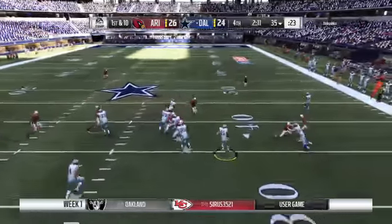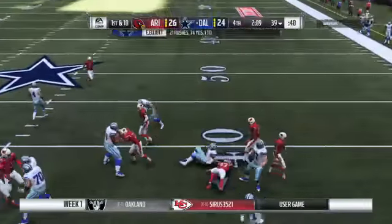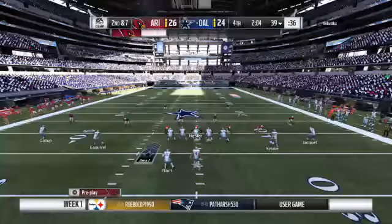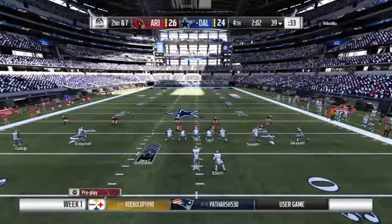They start on the ground with Elliott. And very little room to maneuver. He'll get this down to about the 39. Give him 3 on first down. It'll set up a 2nd and 7.